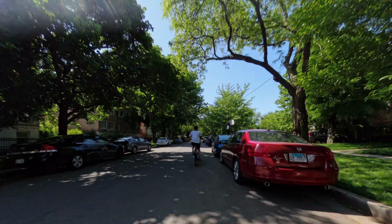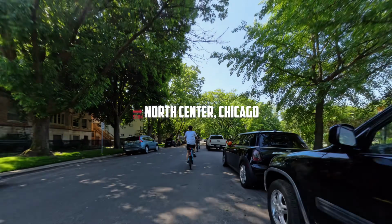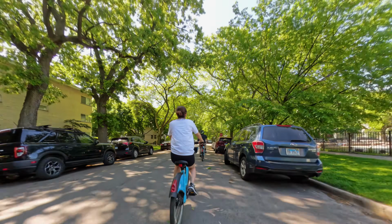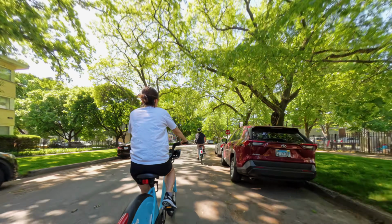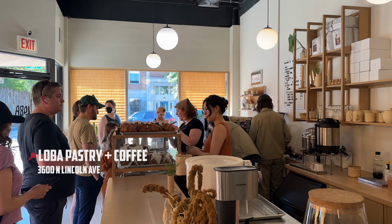First up, we have to go somewhere nice for breakfast. We're gonna hit up one of my favorite spots in Chicago. I really think you're gonna enjoy it. You're gonna enjoy the flavor combinations. You're just gonna appreciate how much artistry and work goes into things that they make over there. This is my new favorite place. It's called Loba Coffee and Pastry.